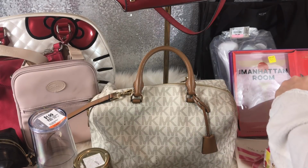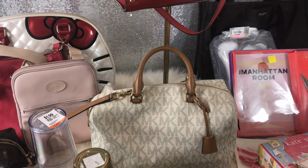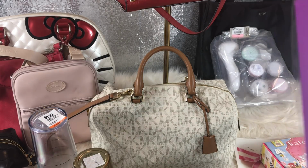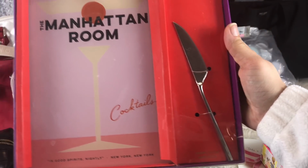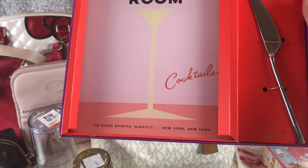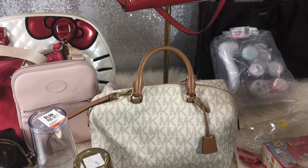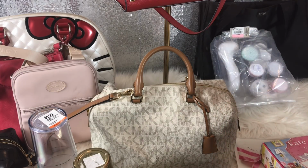The next thing I bought was this. And it was at Salvation Army. It was in the cabinet. And it was half off day. And I was like, oh, can I see that? So it was $9.99 with half off. So it was $5. And it is a Kate Spade cheese board with knife. Let me take this off so you can get a better look. And it's Kate Spade. And this was $5. Like, how freaking... What?